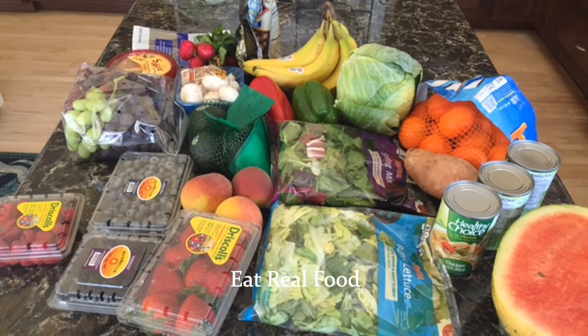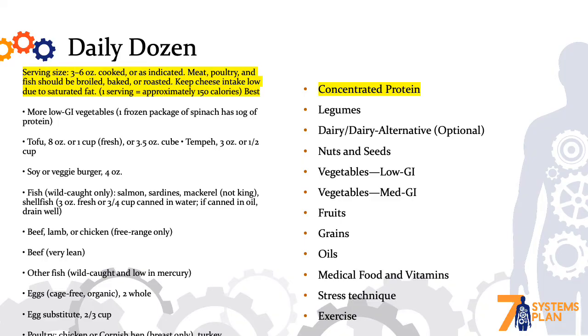Let's talk about eating real food. I want you to get good at eating real food, and I want you to make it enjoyable. And we'll give you recipes every class that I teach that only take a few minutes to put together and can be very tasty. The Daily Dozen food group number 1 is concentrated proteins.